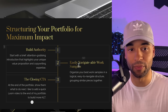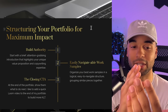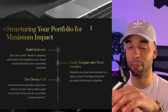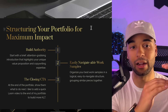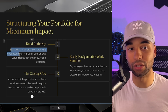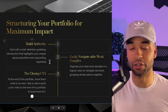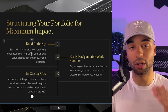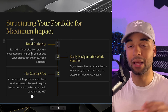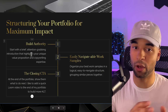Next is structuring your portfolio for maximum impact. So here's what we want to do. First and foremost, in the first part, you want to build authority. Okay, so this is where you want to essentially just have your big headline, right? It's not an actual headline, but essentially it is all the big clients that you've worked with before and the results that you've been able to get for them. So essentially, you start with a brief, attention-grabbing introduction that highlights your unique value proposition and your copywriting expertise. Translation: you essentially want to showcase, right, the big clients that you worked for, what you've been able to do for them, and exactly what you do and how you've helped them, okay?